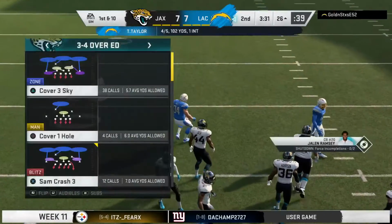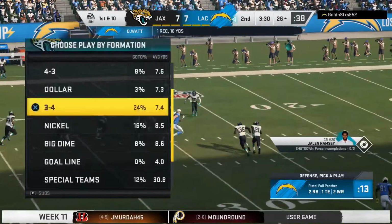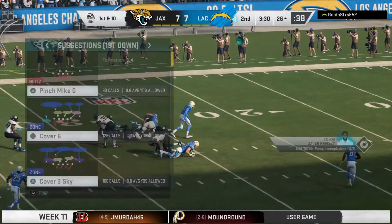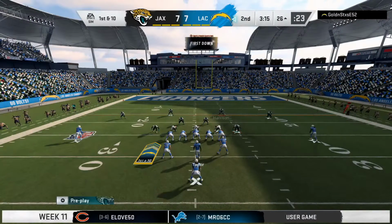And he's going to get this inside the 30. 18 big yards on that one, and a Charger first. That's another Chargers first down. Mike is 59. First and 10 at the 26-yard line.